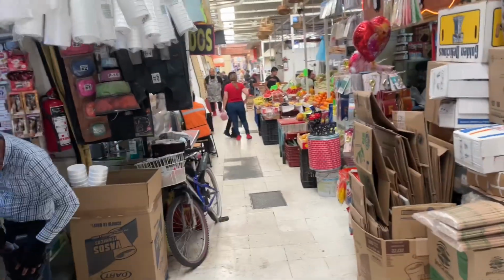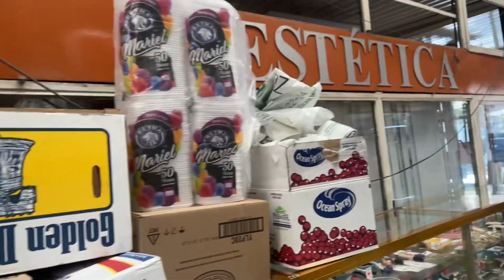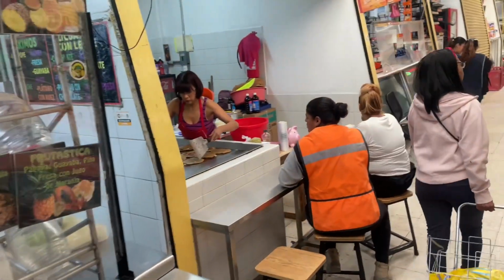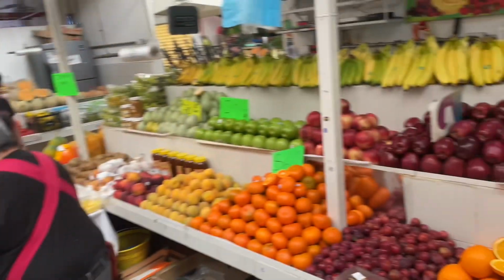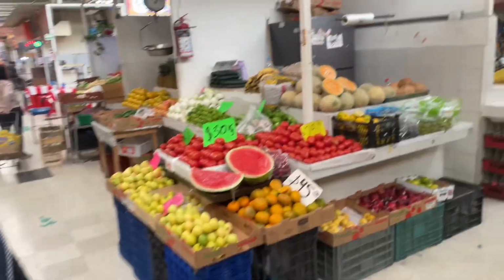Now this aisle, we've got a little bit of food, fresh food, sort of restaurants, fruit. There's actually even a hairstylist. You can get your hair done here if you need to. Fresh juices, all different flavors and combinations. Here we have, like I said, different food stalls everywhere. All the different fresh fruit. This stall actually does have a few prices. Quite rare, I would say. More fresh fruit.